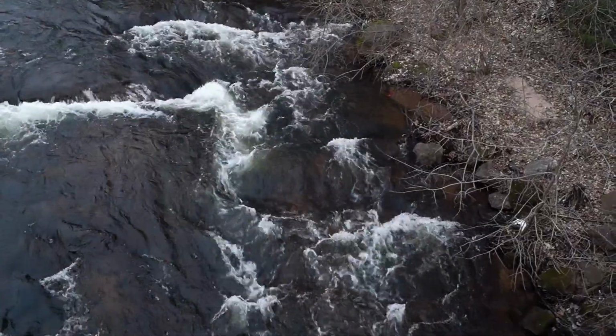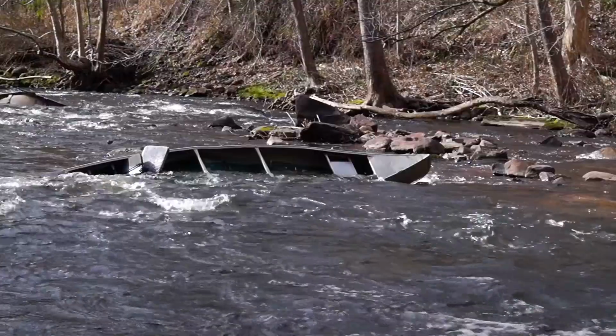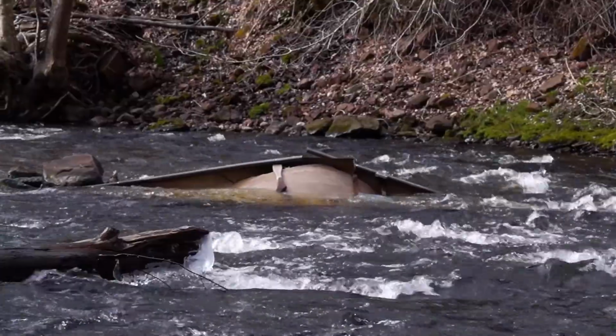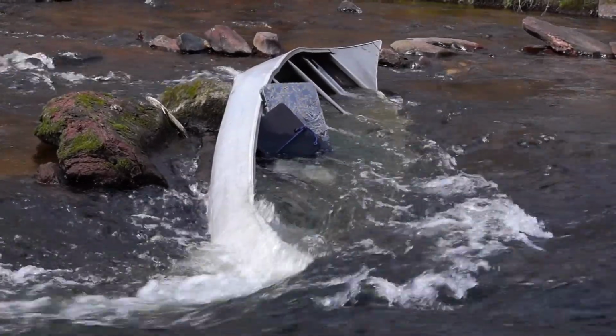A few years ago, I heard about the Scantic River Watershed Association and decided to join. We have several functions during the year. In fact, our biggest fundraiser was the Spring Splash kayak and canoe race. And you'll see there's a couple of wrecks that didn't make it through the race, but the paddlers were okay.